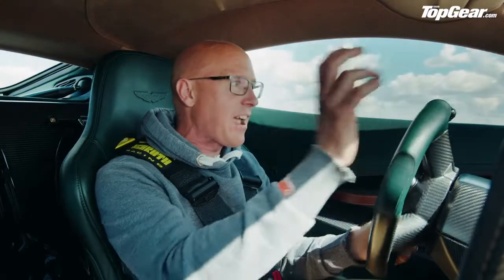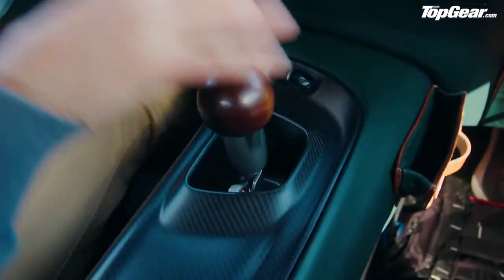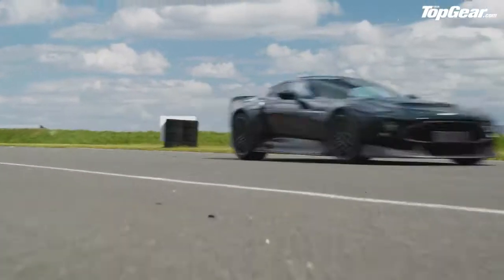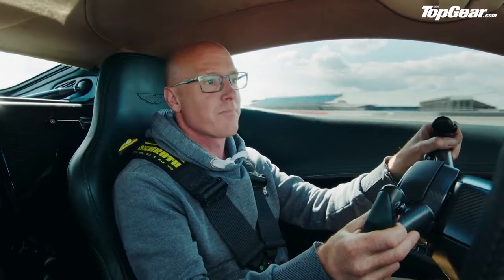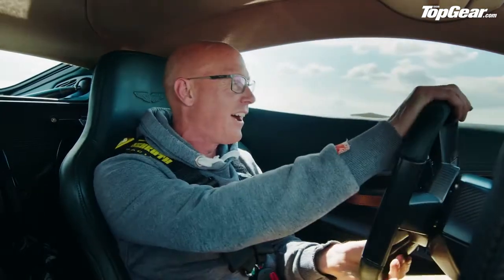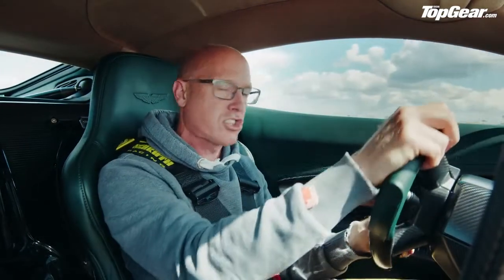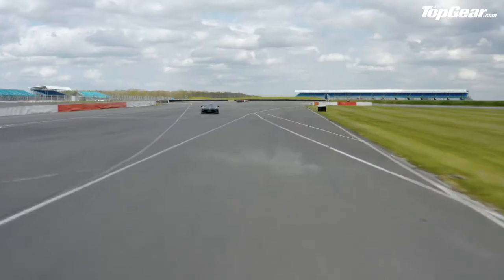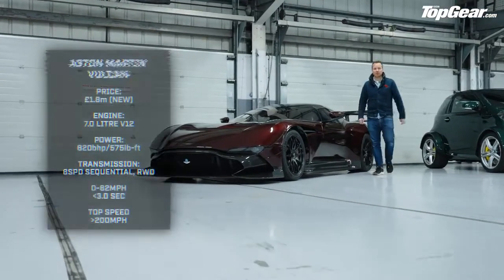And do I mind that the gear changes aren't absolutely instant? Not a bit. As a combination, this car shouldn't work. Half of it thinks it's a Vulcan, and half of it thinks it's an old 70s Vantage. And yet, it works. It works so well. Damn! Need to hide the keys better from Ollie Marriage.